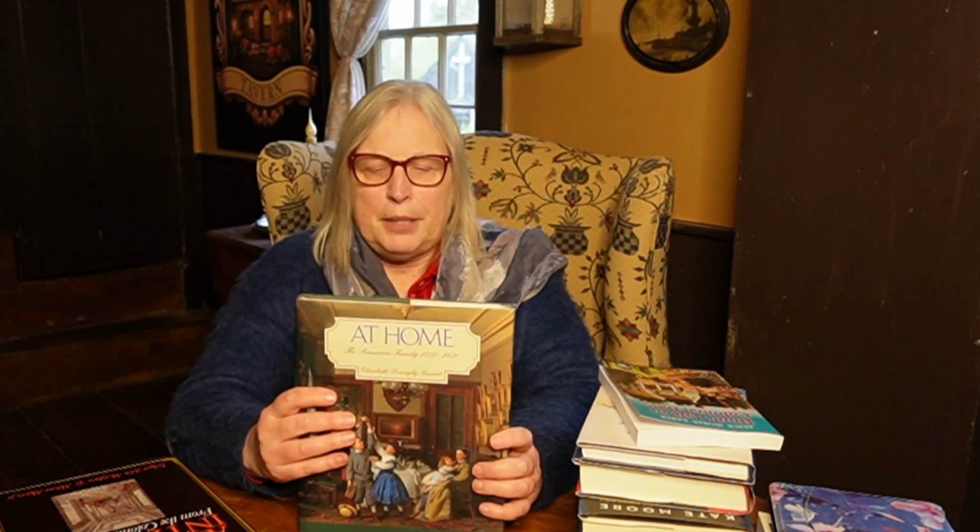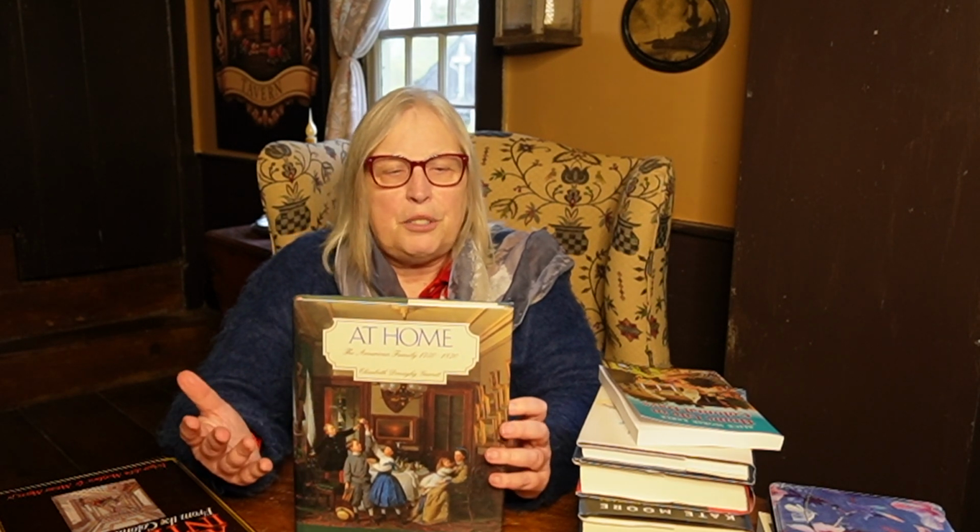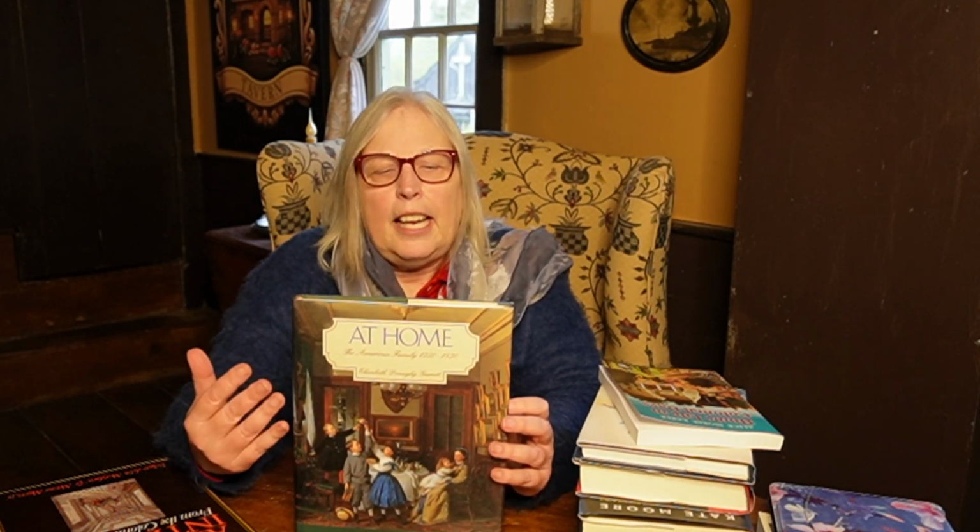More early American books at home. The American Family. This again was a used book. It was an amazing book. It was lovely. It was fun to look at. It really just goes through how the American family lived in the early American home and how the early American home changed due to the family and their needs.